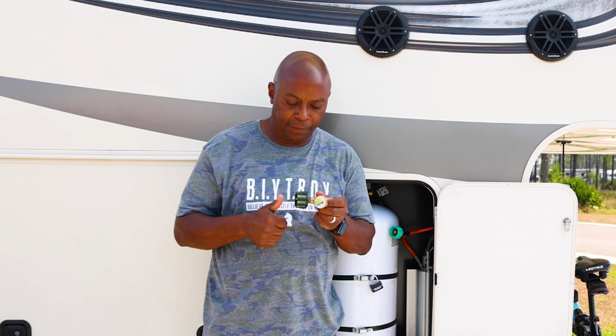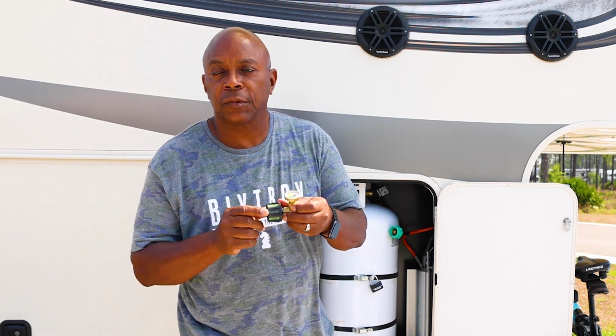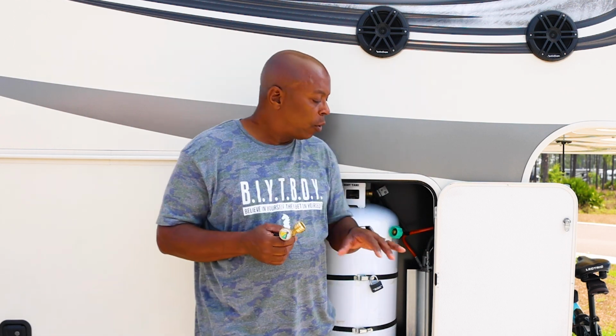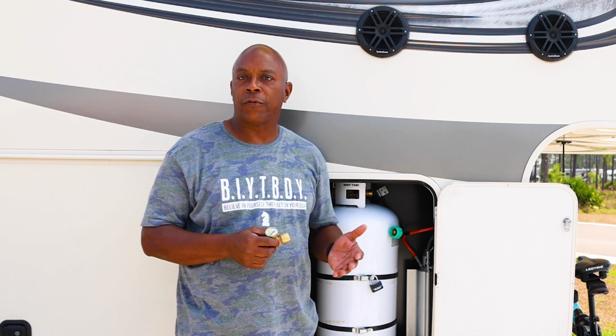What this is, it's called a gas stop. It says it right there. All right. So propane tanks nowadays have a valve inside of them. It's called an excess flow valve.